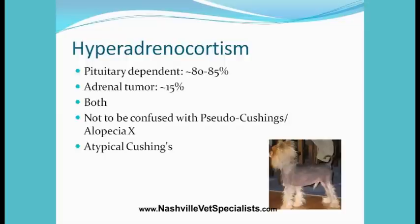And I want to stress that you really shouldn't confuse hyperadrenal corticism with pseudo-Cushing's, like the alopecia X that you guys probably have seen, like a Pomeranian or a Malamute or some kind of dog that's totally bald, but there's really no PUPD, there's no other clinical symptoms except for the dermatological changes, because it's really not a high cortisol issue. And then there's atypical Cushing's, which you guys may be hearing this terminology thrown around, where you're testing for Cushing's, but everything's negative, but you're still very suspicious. Clinical symptoms are still there. Blood work is still also consistent with Cushing's, like high ALK phos, high cholesterol. And we'll go a little bit over that too.